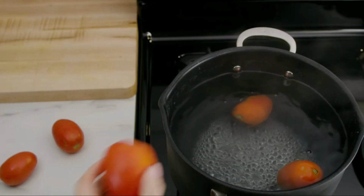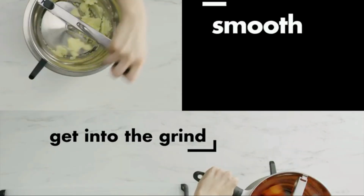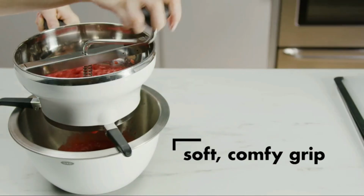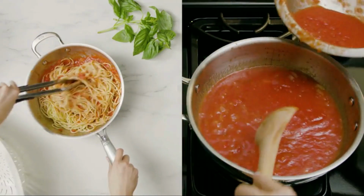Stable and secure on bowls and pots. Thoughtfully designed side hooks, or ears, rest securely on a wide range of bowls and pots, keeping the mill steady while you work. Each hook is double welded for added stability, so you can mill with confidence and control.